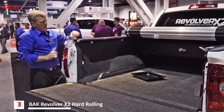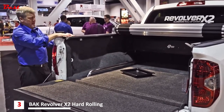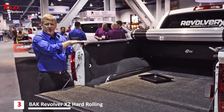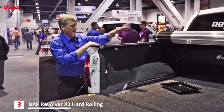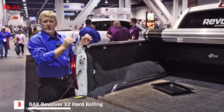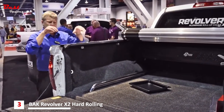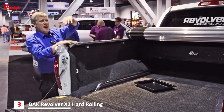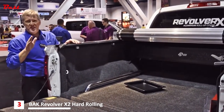But the real key is a half-inch load-bearing flange that bends over 90 degrees and rests on the top surface of the bed rail of the truck, gusseting and reinforcing the attachment of the cover to the pickup bed and literally integrating the two, so that any weight that's on top of the cover is transferred securely to the bed rail. So if you have 500 pounds of snow in the winter, it'll carry that load with ease.